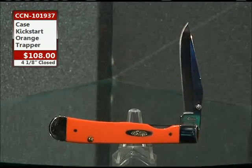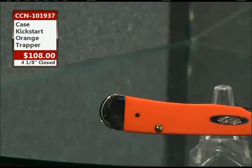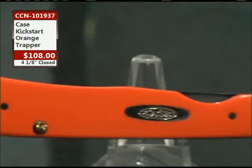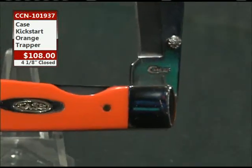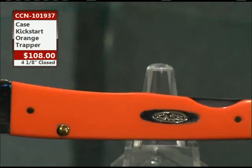Here's the Case Kickstart and the Orange Trapper. And Kickstart is Case's version of an assisted open. This is an orange, as you look at right here. $108 is the price. You pay $160.38. Cool deal. Item number 101937.